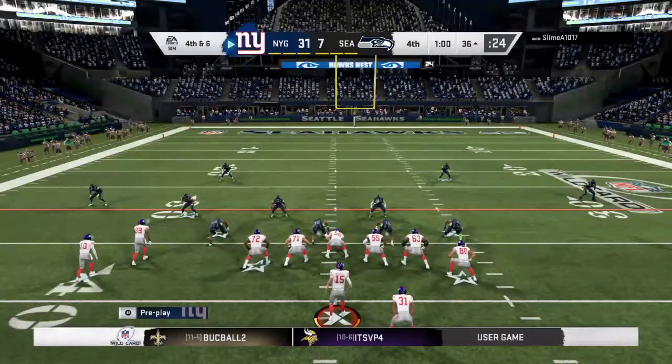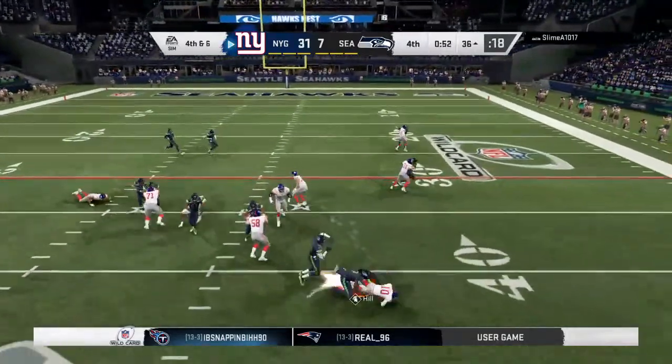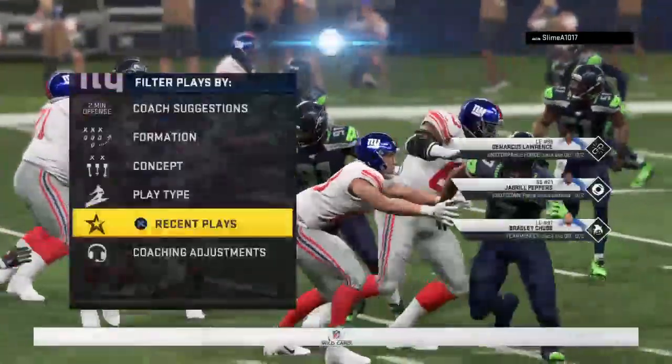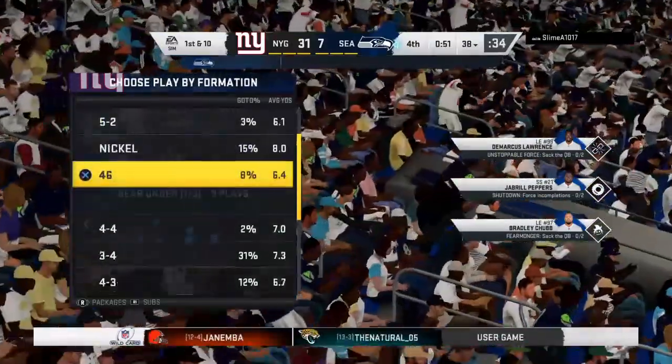Mahomes and the offense staying out there. They'll go for it on 4th. But they're going to wrap him up as he'll go down well short of a first. The Giants go on 4th but come up empty. And the Seahawks are going to take over the football.